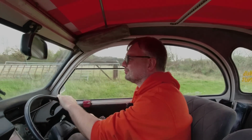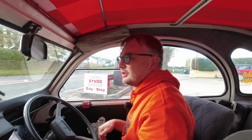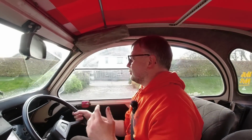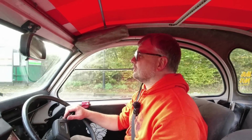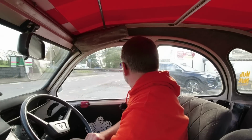Oh, I've missed this noise. There we go, all refueled. I can get on our way to the MOT station, Madeira and Havard in Tanygroes. I use them because the problem with older cars is finding people who understand them and understand that things are very, very different in a 2CV compared to, shall we say, a more conventional car. So it can be a struggle to find someone of the right ilk.